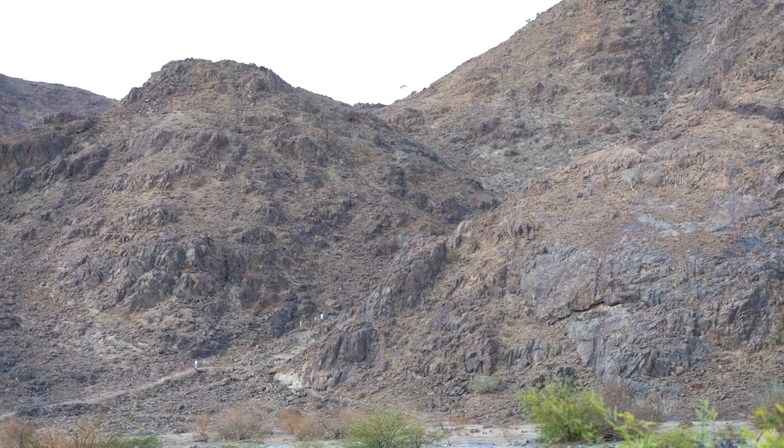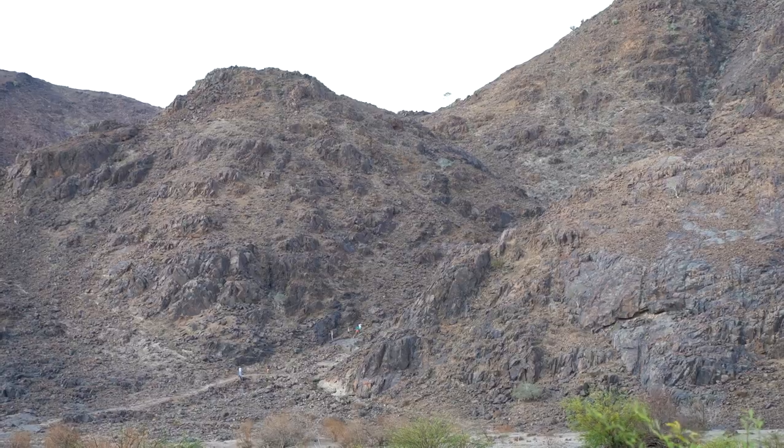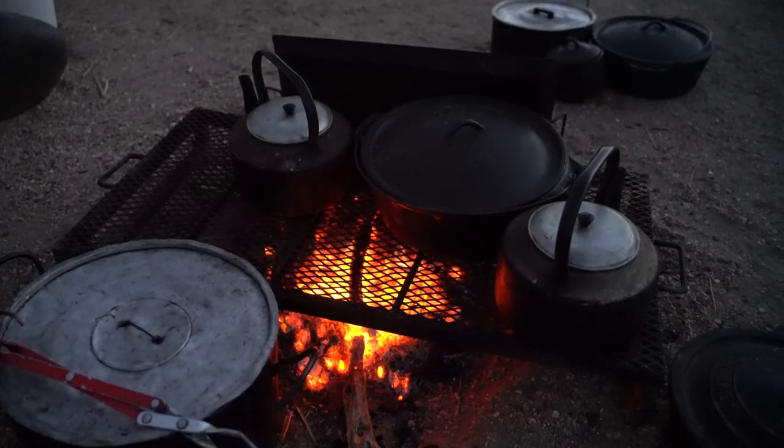Our camp tonight just happened to be right at an old abandoned fluorite mine, so some of the guys hiked up the mountain to check it out. I stayed at the camp and relaxed a little bit, just soaking in the views around me.